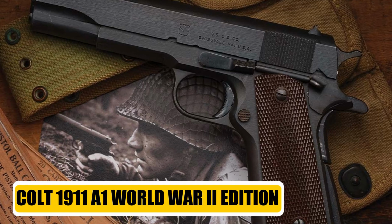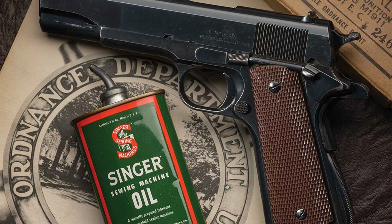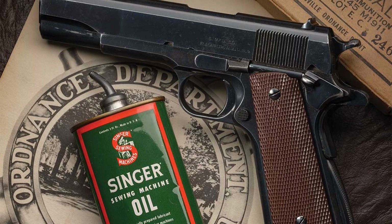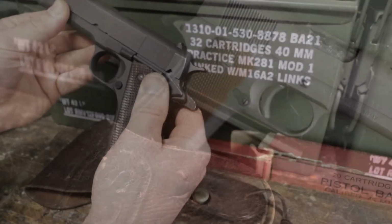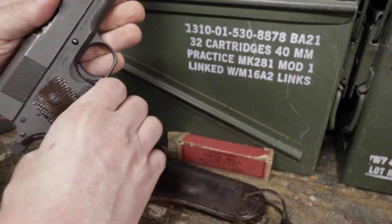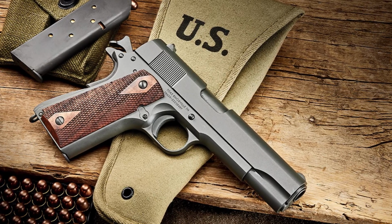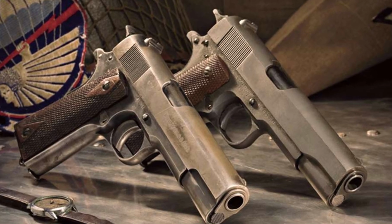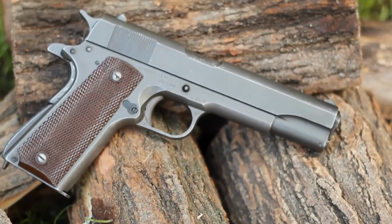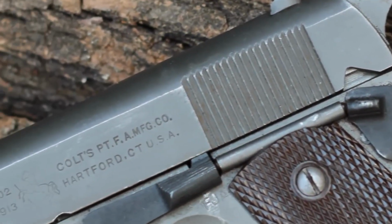Number 2. Colt 1911, a World War II edition. The Colt 1911 A1 is more than just a sidearm. It is a symbol of America's fighting spirit during the darkest years of the 20th century. This .45 ACP pistol was carried by American forces everywhere from Pearl Harbor all the way to Tokyo Bay. The A1 update brought a shorter trigger, an arched mainspring housing, and a few other refinements that made it a little more ergonomic than the original 1911 design.